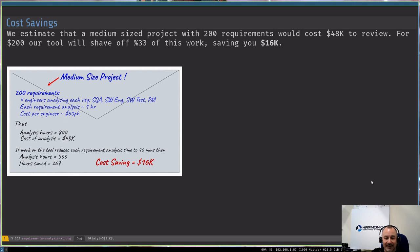Now, some will be simpler, some will be very complicated, but the requirements review process can be very, very involved with a lot of back and forth. So I think it's reasonable to average them out to an hour each. Cost per engineer, let's say $60. So that's 800 hours worth of analysis at a cost of $48,000. So our estimation is that this tool will save about a third of that time, reducing the review time from 60 minutes down to 40 minutes. And that in turn will save you $16,000.